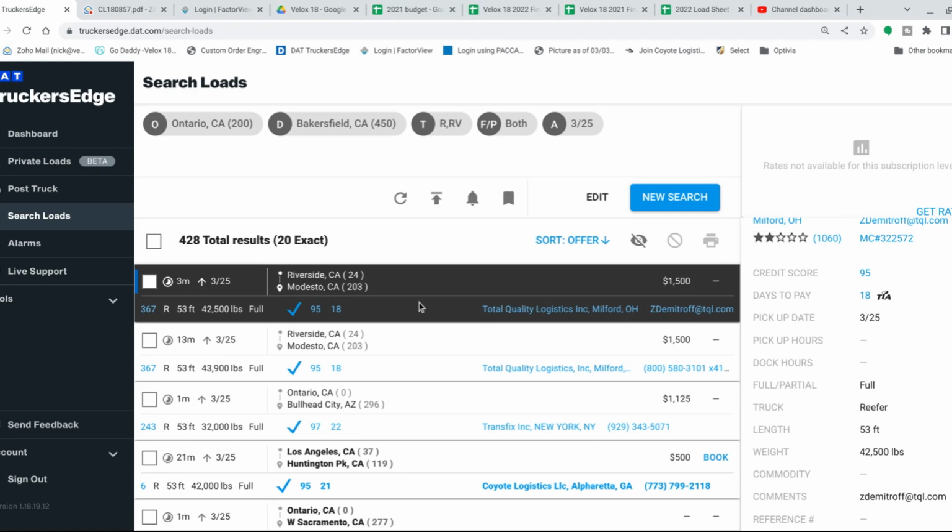It's got to be an afternoon pickup for me to be able to make it. I can't just take any load from Riverside to Modesto. So it's got to pick up in the afternoon and then deliver the next morning. By doing that much deadhead, it really limits me. So anyway, we'll see what happens.